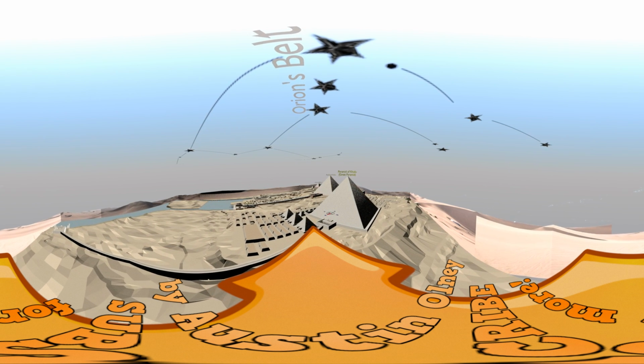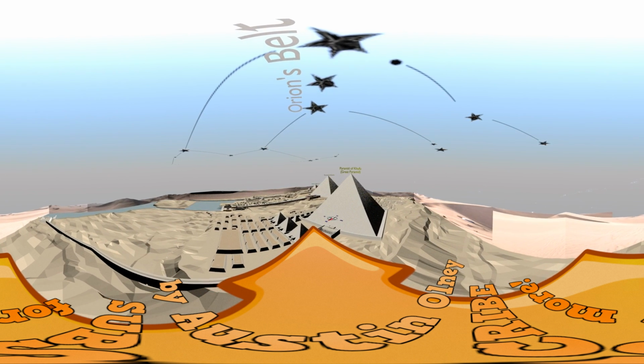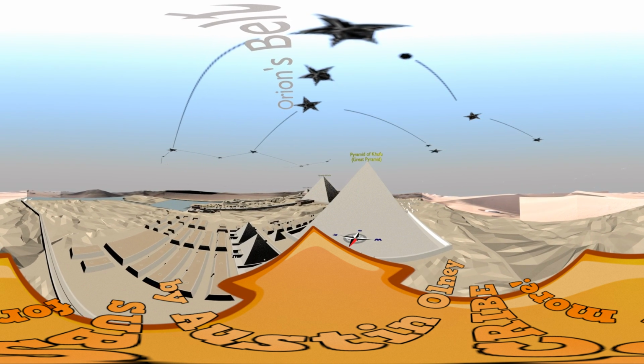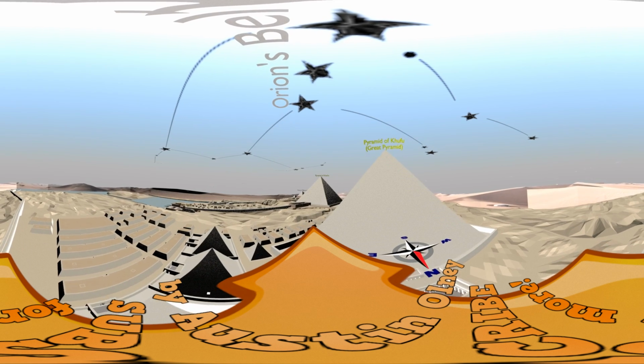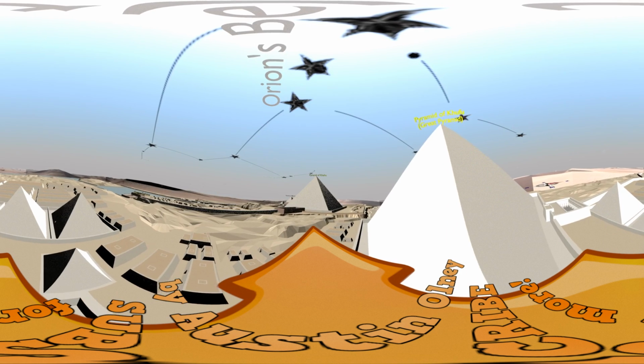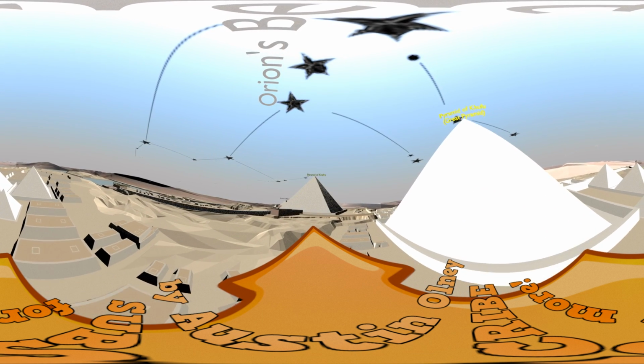These structures were built during a time when Egypt was one of the richest and most powerful civilizations in the world. If you notice, we're looking at this area as it was when it was first built, not how it is now. It's more of a ruin now, but I want to note that a lot of these structures are still standing, and that's what makes them so cool.